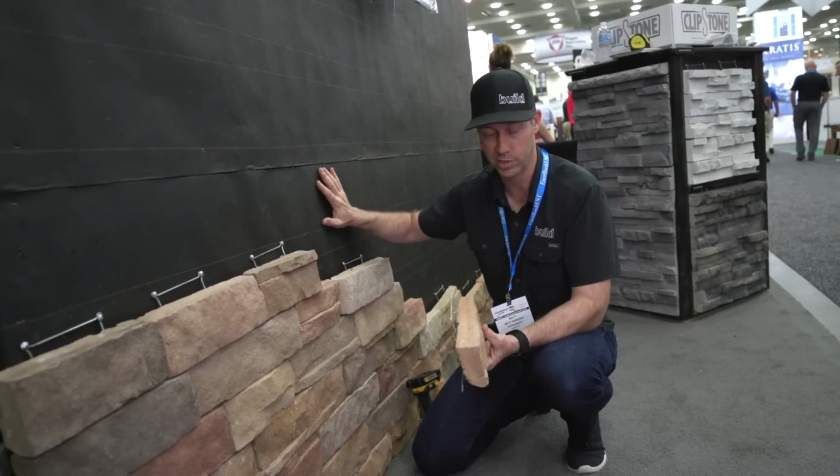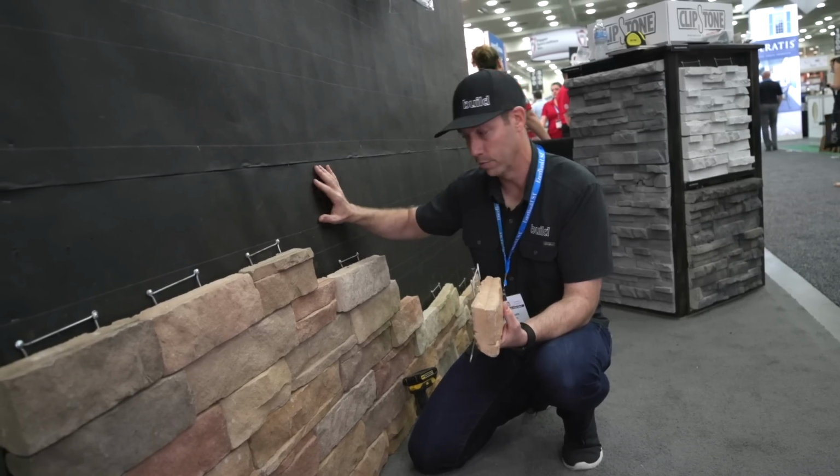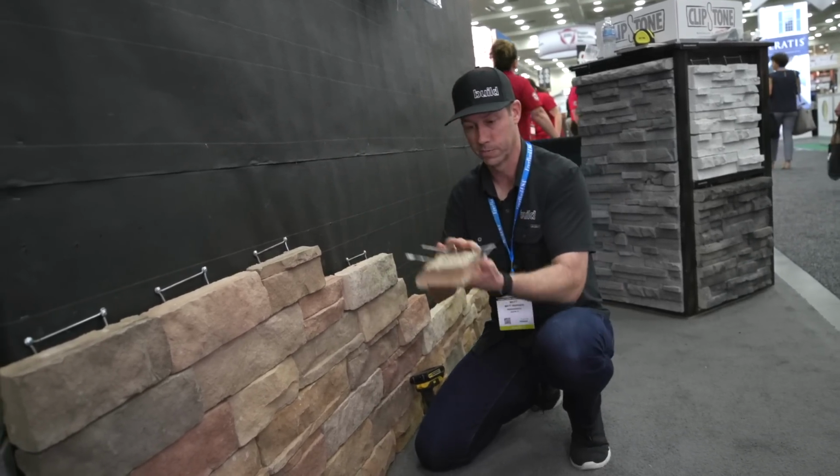And in fact, a lot of houses with this faux stone, or lumpy stucco, as Joe Stebert calls it, have had problems. But I really like this one because you're going to avoid the problems naturally with this clip system. So here's what you got.